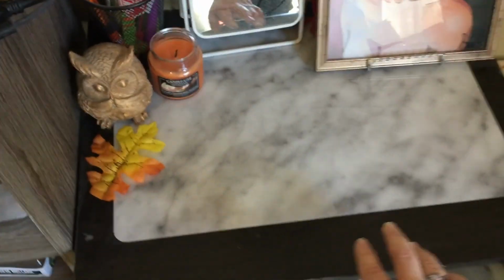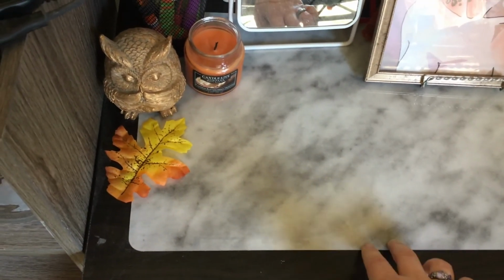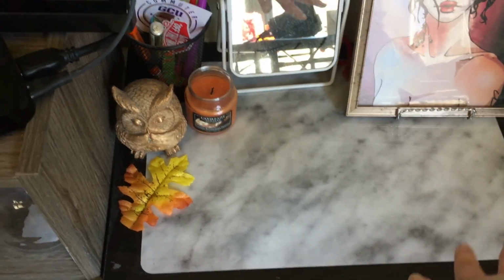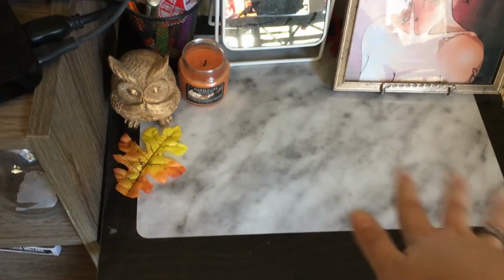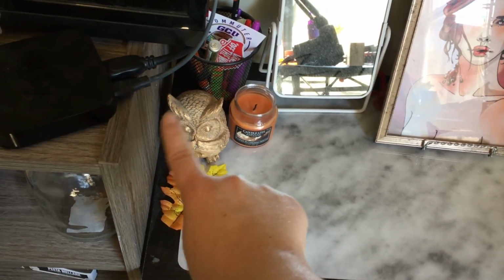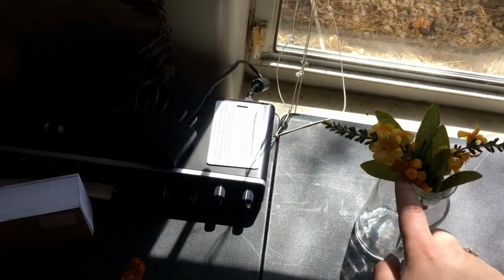And then I have this little, this is actually like a placemat or whatever, I think, that I bought a long time ago because I wanted to have it as a background for Instagram pictures and stuff, but I never used it. So anyways, that's there. And then I have the candle that I talked about. I have this little owl that's always kind of been here, and a little leaf, because I didn't know what to do with it. So this one used to be over there.